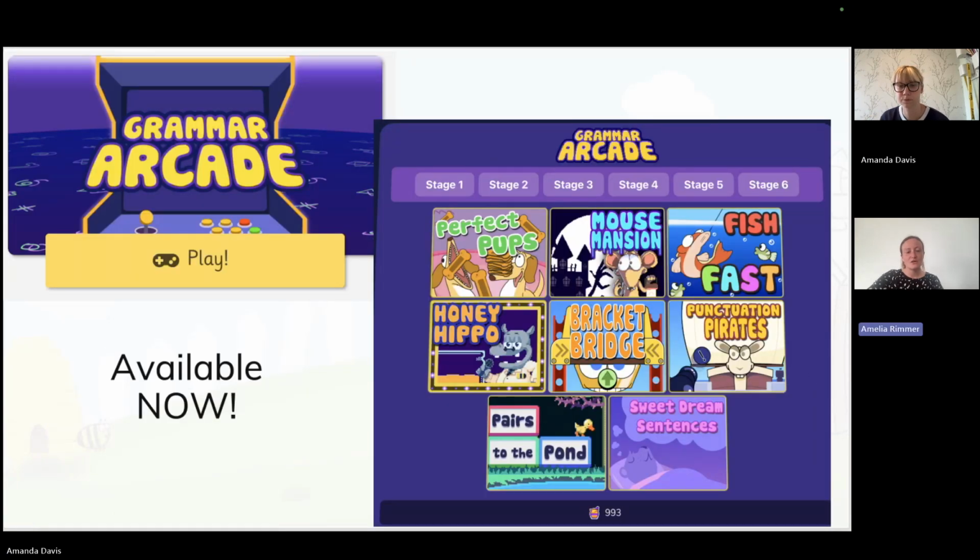We've also got our new Grammar Arcade that just launched yesterday. So this is a new range of games to meet the grammar objectives. They're based on old style arcade games, and the different games are suitable for different grammar objectives. So it's really nice to get that range in there as well.